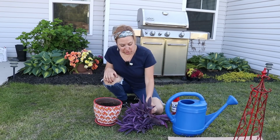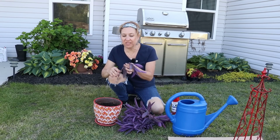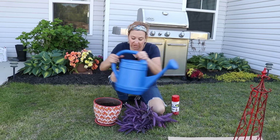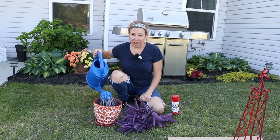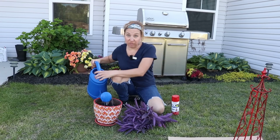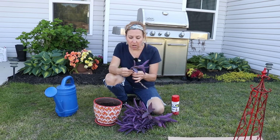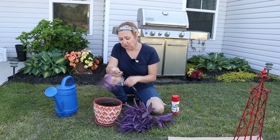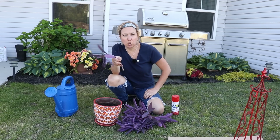I have decided to put purple heart inside of this flower pot because I think the colors are going to be stunning. If you haven't seen purple heart before, it's something I've talked about. I actually have a video dedicated to it. It's a succulent style plant that is obviously in a vibrant purple color. It is perennial for me here, but it can be grown in so many different ways. You can put it in the ground, you can put it in a pot, you can bring it indoors, you can root it in soil, you can root it in water.